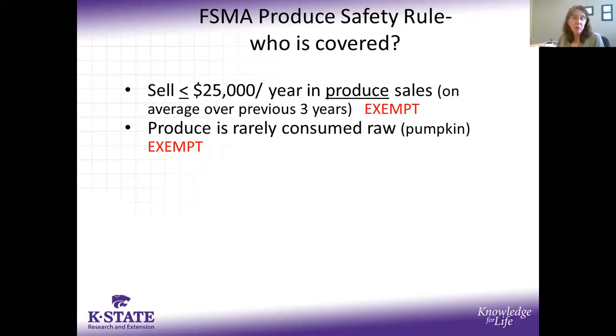If your produce is rarely consumed raw, so that's things like pumpkin, maybe potatoes. I hear that some people eat potatoes raw, but I think the general population does not eat potatoes raw. So produce that's rarely consumed raw is also not covered by FSMA. FSMA is really targeted at things like tomatoes, lettuce, and cucumbers that are consumed raw, that are not going to have any other kill step before they're consumed. Pumpkin or potatoes are going to be cooked before they're eaten, so it's not as much of a risk as things that are not going to be cooked before they're eaten, because that's the last chance we have to control any pathogens that might be there.